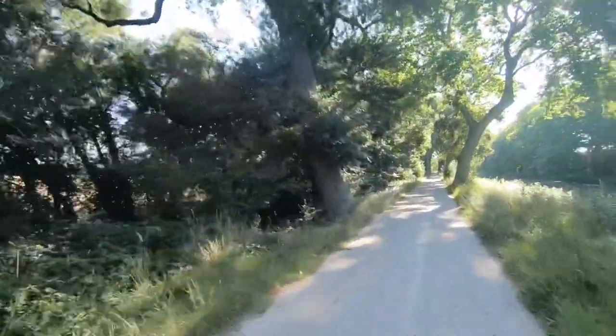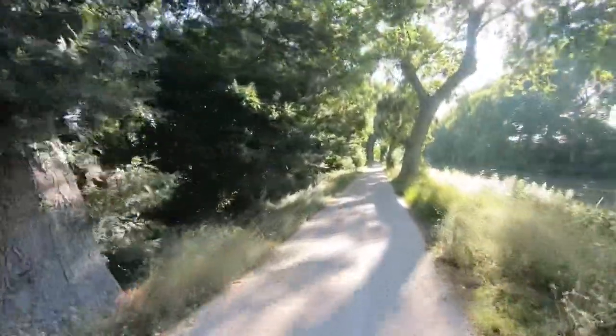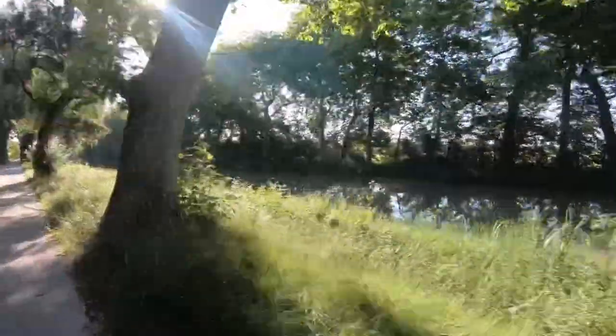So good night. Saturday the 4th of July. Today I'm cycling to a place called Naurouze, where the obelisk dedicated to Pierre-Paul Riquet is.